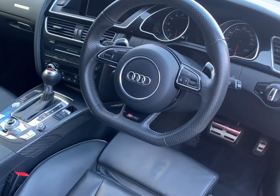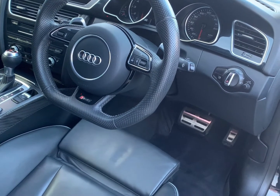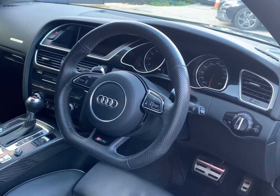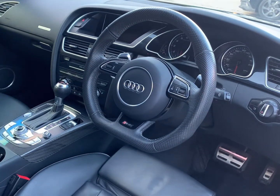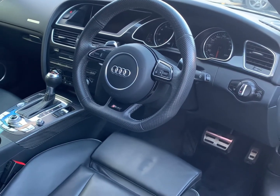Features include keyless entry and keyless start, electric memory front seats, heated front seats, cruise control with limiter and radar, lane assist, automatic xenon headlights with automatic windscreen wipers, satellite navigation, front and rear parking sensors with rear parking camera.